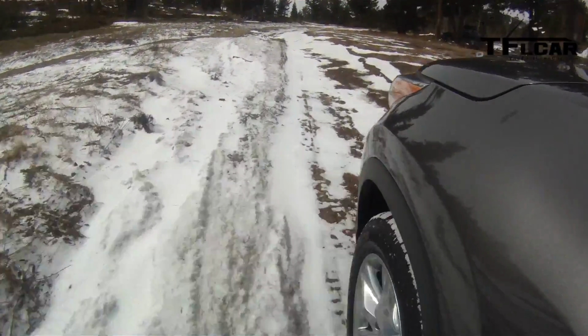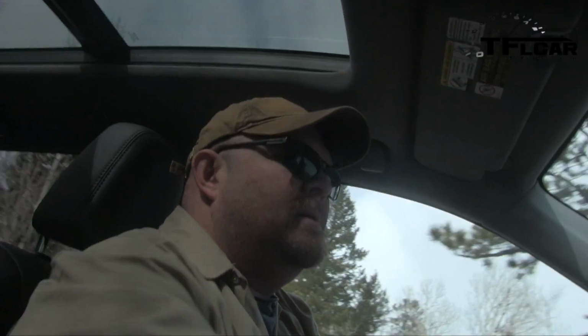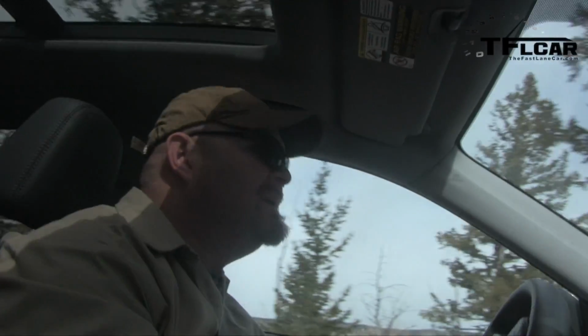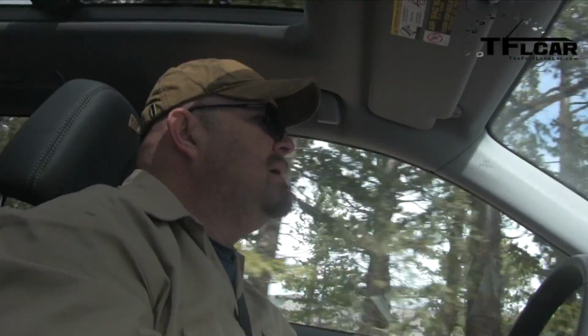Now, the most squishy ride out there is definitely from the Ford Explorer, which does compete with the Highlander. I would take the Highlander over the Explorer. I love the Explorer Sport, but that's a whole different ball of wax. That is a vehicle that is built for extreme high speeds, and it's really, really expensive. But in terms of the vehicles that fit in this bracket and the overall ride, this is one of the best.